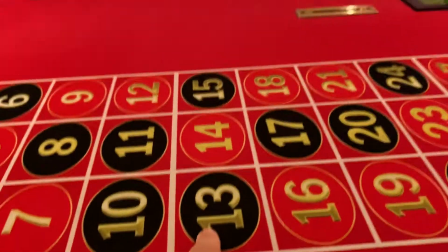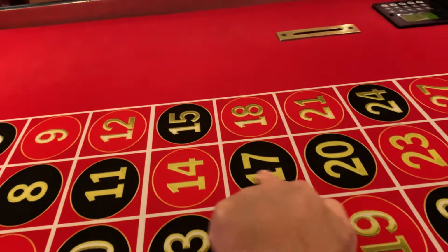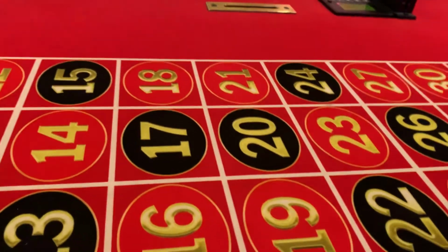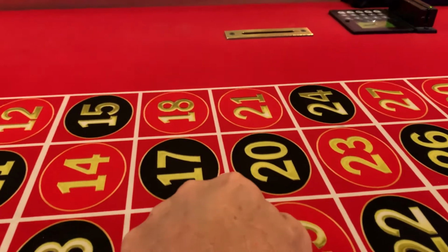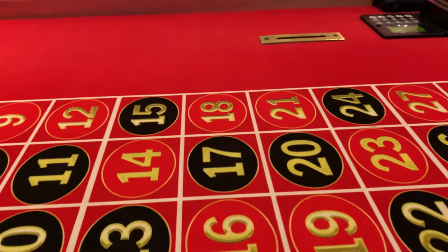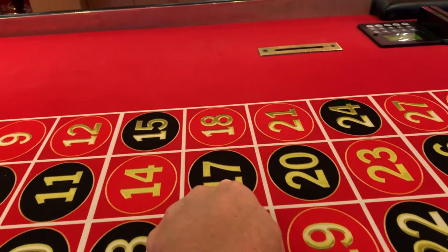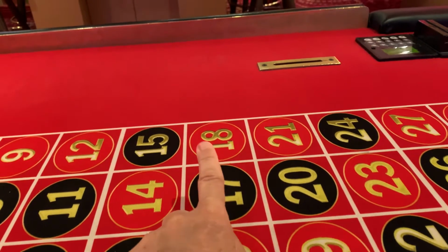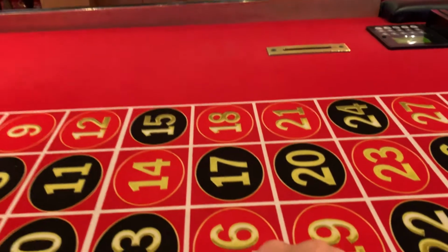Now, 17 and 20, those are my second biggest numbers. Right now, what I'm doing is I put $50 on the split 17-20, and then $2 each here. Double down on the winning bet. So if 17 hits, I double my bet. So now I'll have 100 on the split, and I put 2 more here, and then I have 2 there.